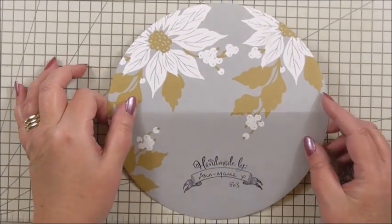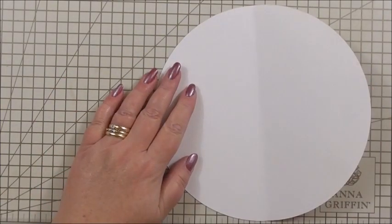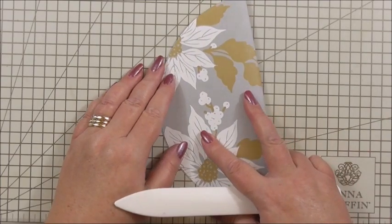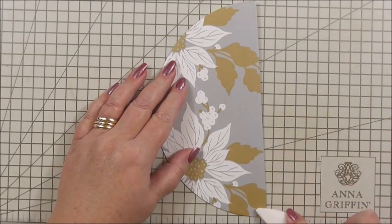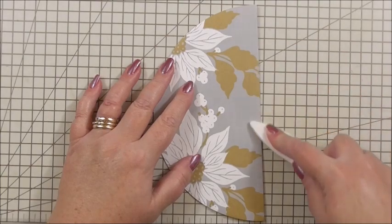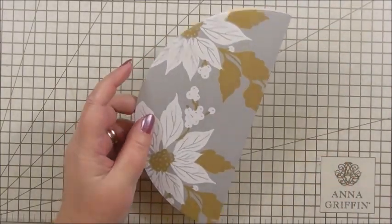I've scored it in the middle, but at one side I've used my Handmade By stamp. I've added my name and the project number. I'm going to fold it over, and then use my bone folder to make sure I've got a nice sharp crease. Now, you know I'm going to make a rocker card, or a wobble card as some people call it. It's all in the creases to make it wobble. You want nice sharp creases, so whether you use a bone folder or a ruler or a pencil, something to make that sharp along the edge.